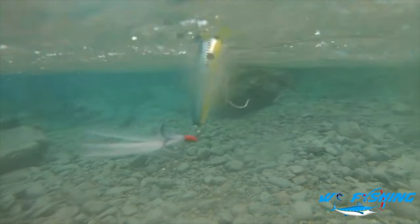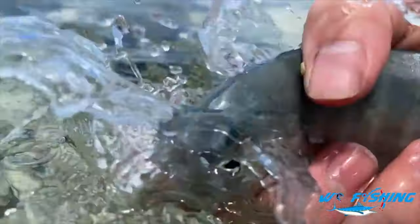Oh, there he goes. Not gonna lie, guys, that was pretty sick. Just smashed the popper. Dude. Right as I was saying, I'm not gonna get anything on this popper. So that's pretty cool. When there's one blue runner, it's usually a school of them. So let's see what we can catch. All right, guys, the bite's kind of died down. I'm gonna do a little snorkeling and let's see what we can find.